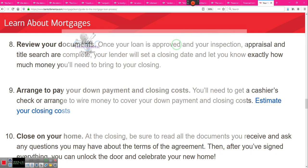Anyway, review your documents. Once your loan is approved and your inspection takes place and the appraisal and the title search are complete, your lender will set up a closing date and you will know exactly how much money you will need to bring at your closing. Technically, when they set up the closing date, they already give you all that information. That's what you're waiting on. So they give you that information, they set up the closing date, you go down there. Now it says, hey, you need to get a cashier's check or arrange to transfer the money by wire payment and include the closing costs. Okay, that's fine.